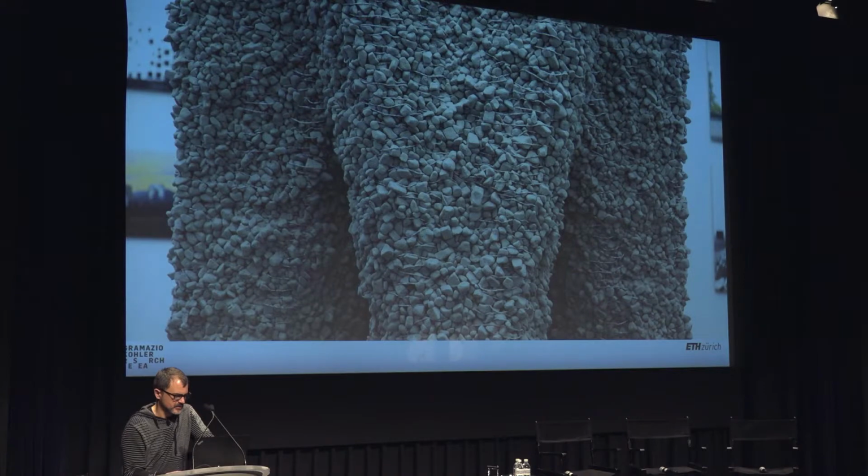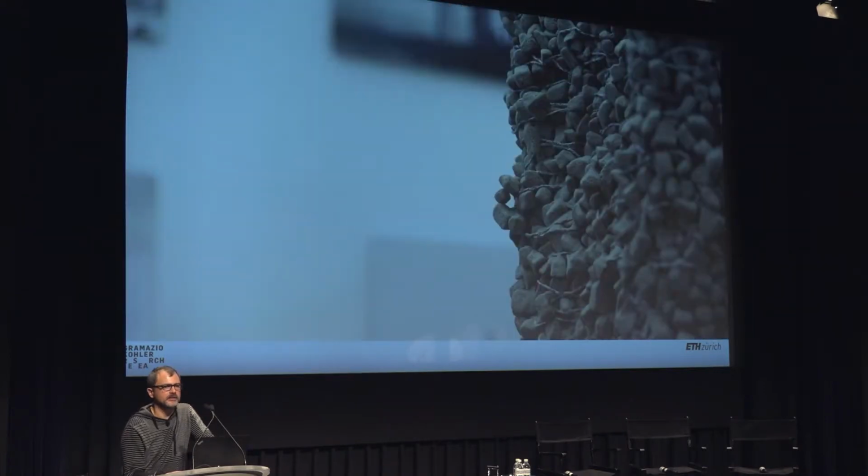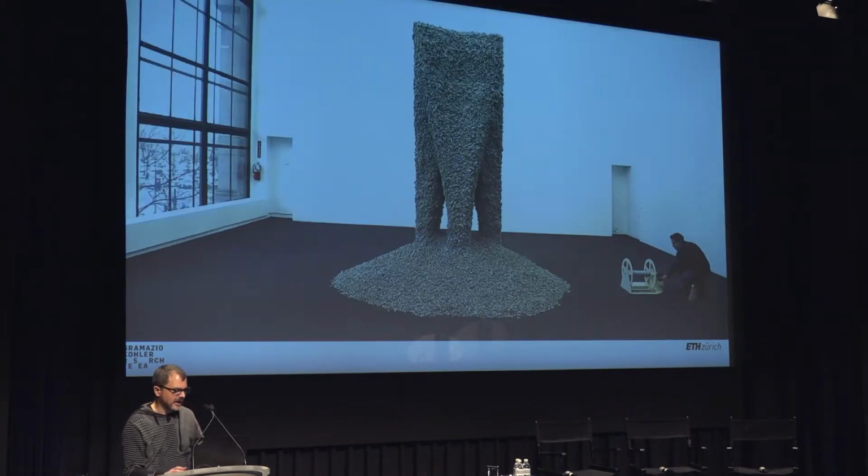And here you see just a close-up of the materiality. Again, it's not under control, and this is the beauty of it. It's the material system, material logic expressing itself on the surface. And the very nice thing here, and this was then instrumentalized in the finissage, is that it's a completely reversible process.